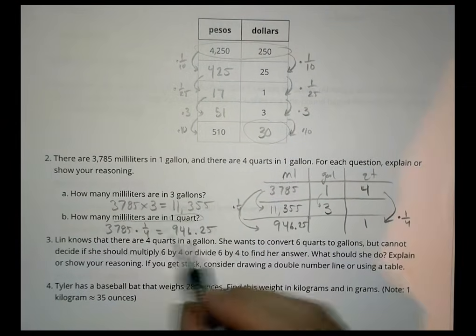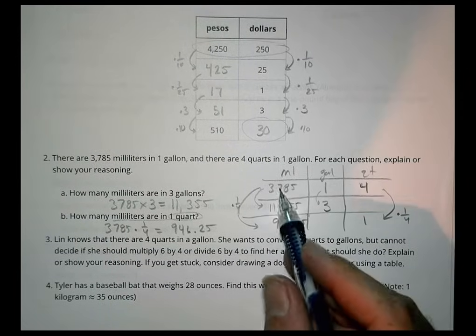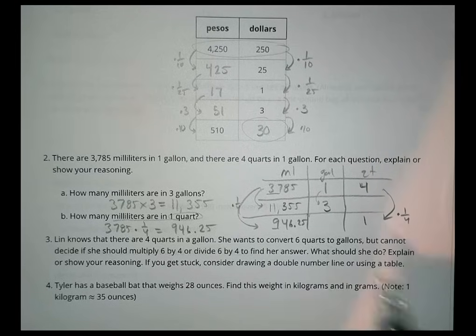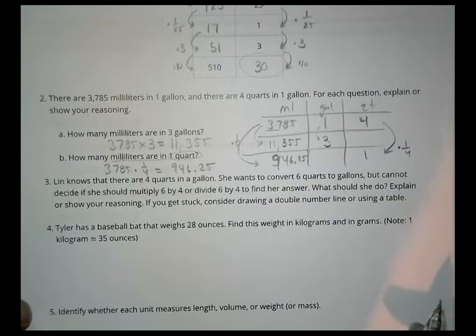My answer key in my book had a different number there. I checked it a couple times and I kept getting the same thing, and that makes the most sense because 9 times 4 is 36, so that gets me pretty close right there. I'm pretty sure that's right. So there we go, 946.